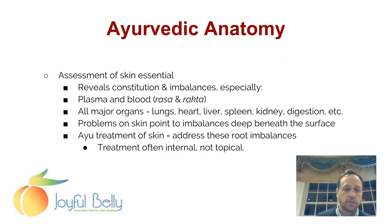So we place a lot of importance on the assessment of skin because that's one of the main ways that we assess constitution and imbalances. The skin says a lot about the blood. I just talked about the relationship between skin and blood. So we use skin to assess the qualities of blood plasma and the red part of the blood, called rasa and rakta in Ayurveda. We can use the skin to assess all major organs, lungs, heart, liver, spleen, kidney, digestion, etc. And we always remember that problems on the skin point to imbalances deep beneath the surface.